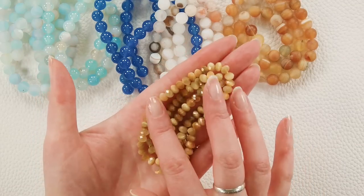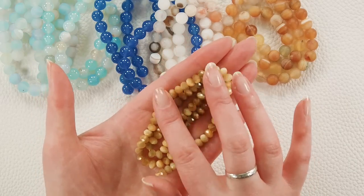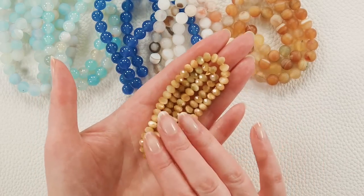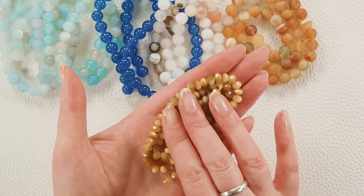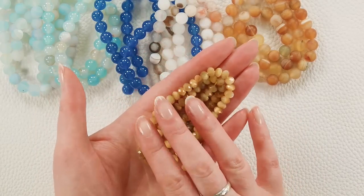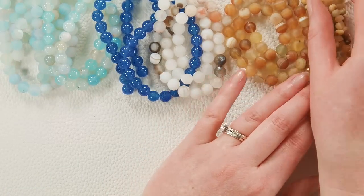Tiger eye is usually heat treated and sometimes dyed to really emphasize those light golden tones. But look at that. The natural chatoyance is just stunning. They have great cat's eye effect. They look really pretty with those agate too.